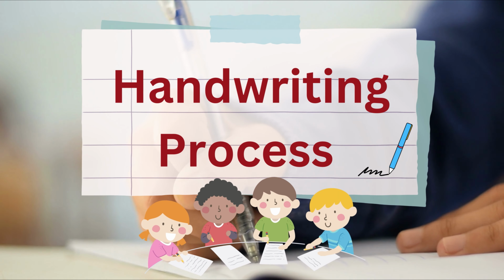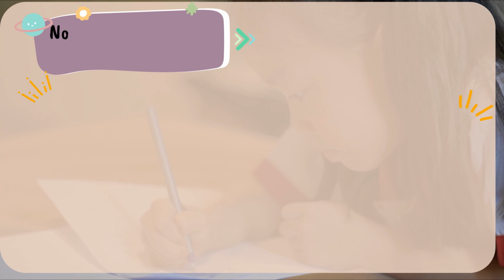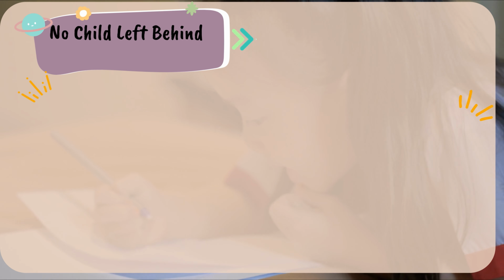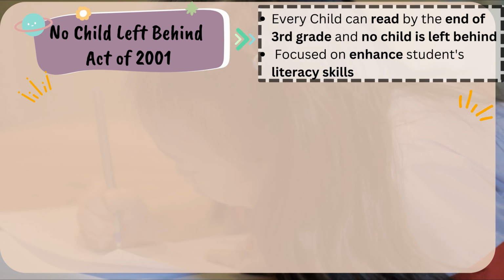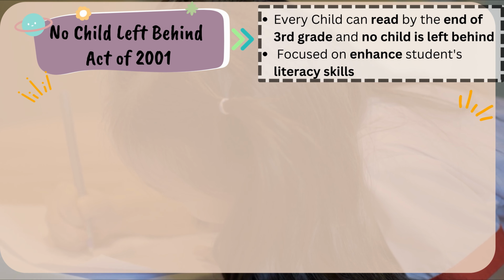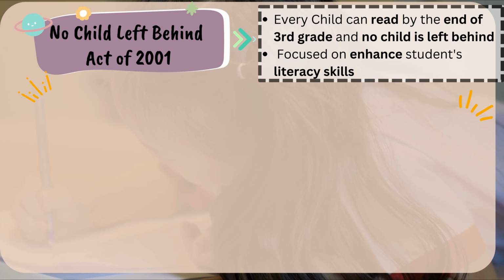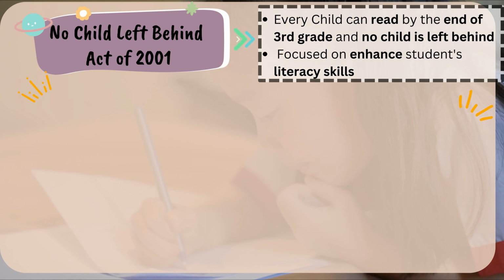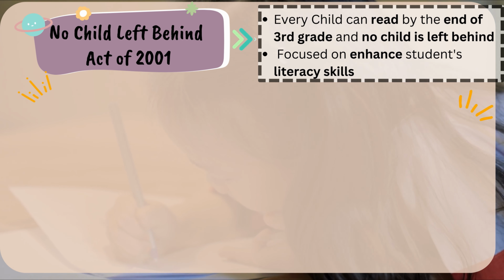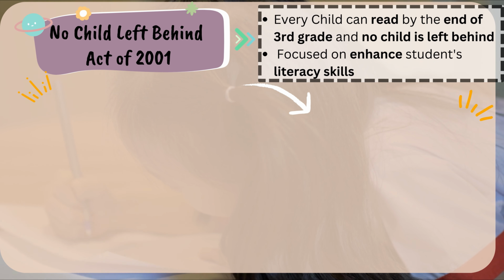Next, the handwriting process. The writing process is under the No Child Left Behind Act of 2001. This act is focused on ensuring that every child can read by the end of the 3rd grade and no child is left behind. This act focuses on enhancing students' literacy skills and developing these skills with the contribution of school professionals. Below is the writing process that emphasizes this act.